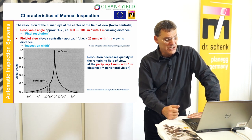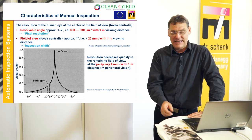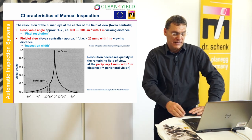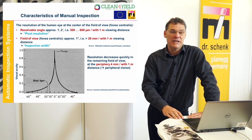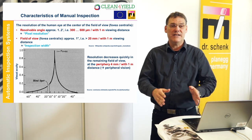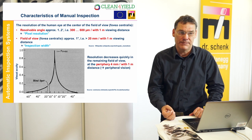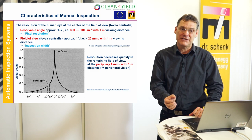So we have a resolution of 4 millimeters width, and if you go away from that 4 millimeter width, the detectability gets worse. This is called peripheral vision of the human eye. That means on the left and right hand side, going away from the focus point, you only have peripheral vision. Peripheral vision means you don't see with a high resolution. You see only in the center of the view with a high resolution.